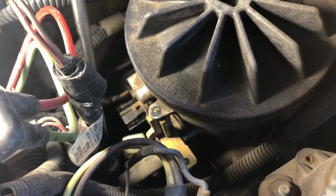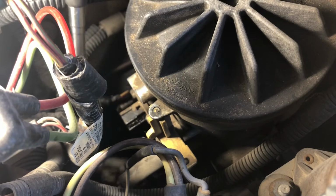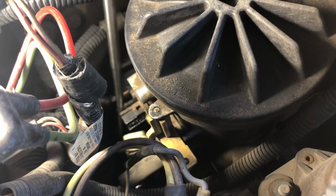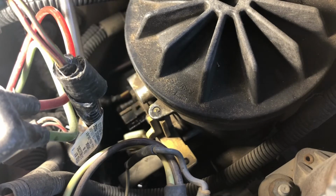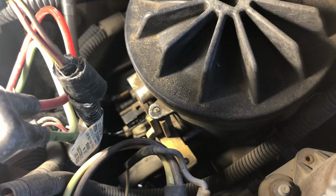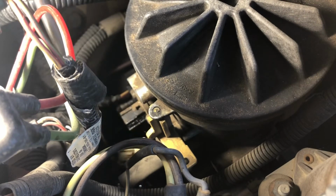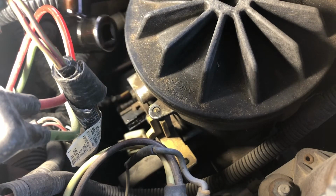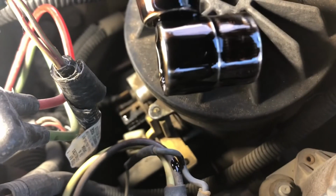Where are we here? I got my trusty magnet. How much oil do I have down here? I got enough oil down in the valley here to cover my socket. I can't find the socket right now, but it's got to be down there, right? Where the hell is it? There. You can see my socket, and there's got to be like 2 inches of oil in there.